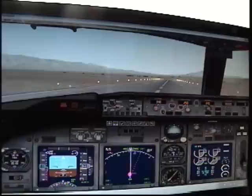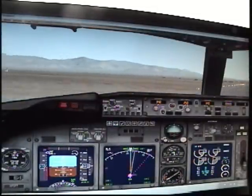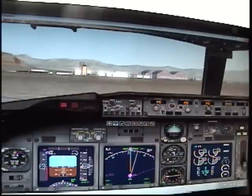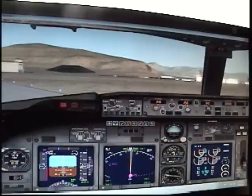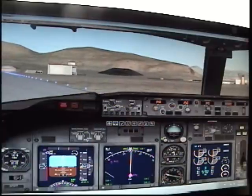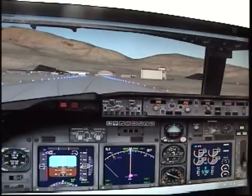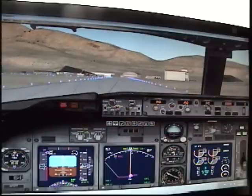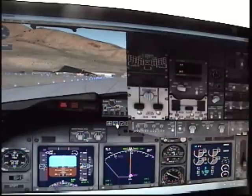Roger, Longhorn 2-7. Longhorn 2-7, clear of the active, taxi to the ramp. Longhorn 2-7, taxi to parking this frequency. Your outbound clearance is on request. Longhorn 2-7, taxi straight ahead to the ramp. We'll park next to the other Janet aircraft.